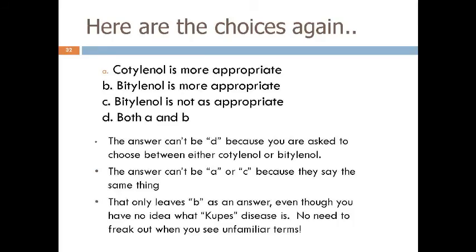So you've got A, cotylenol is more appropriate. B, bitylenol is more appropriate. C, bitylenol is not as appropriate. And D, both A and B. Well, the answer can't be D because you're asked to choose between either cotylenol or bitylenol. The answer can't be A or C because they say the very same thing. So that only leaves B as a correct answer.